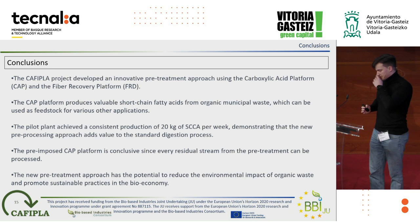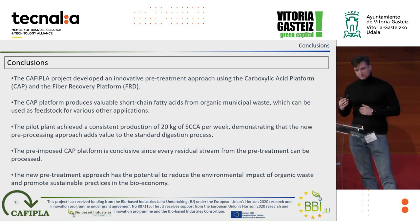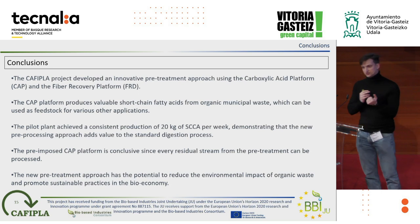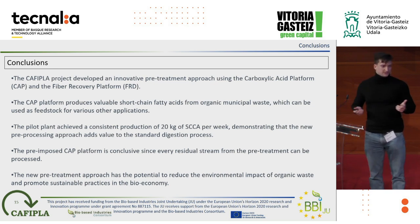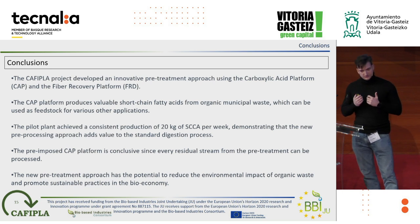I think the Kaffeeplaat project was successful in creating an innovative pre-treatment, especially for the carboxylic acid platform, because we reached the short-chain carboxylic acids that we wanted, and we see that there's more potential, and that we can even create more. The residual streams still contain a lot of biogas potential, so they can also be used as biogas. This proves that the pretreatment of the carboxylic acid platform that we want to integrate with the Dranco technology is the way to go in the coming years.